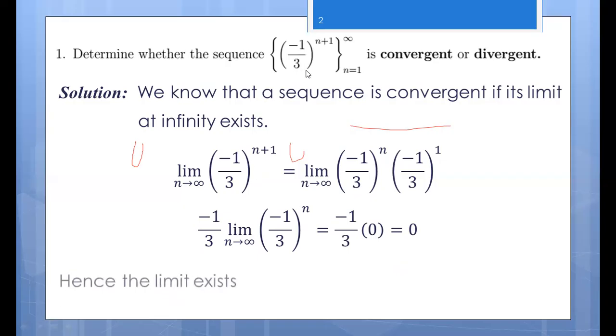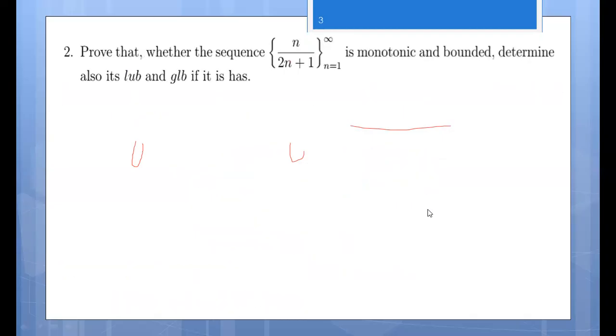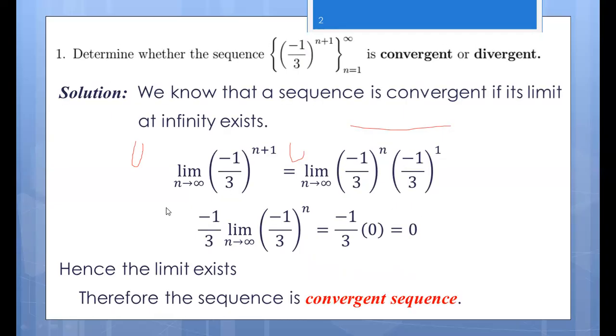Because the limit exists here, the existence of the limit is a necessary and sufficient condition for this sequence to be convergent, so the sequence is said to be a convergent sequence. But if the limit doesn't exist, either it is positive infinity or negative infinity, or if it has more than one constant value, that will be the condition for this sequence not to be convergent, but rather a divergent sequence. But for this one, because the limit exists and is equal to 0, the sequence is said to be a convergent sequence.